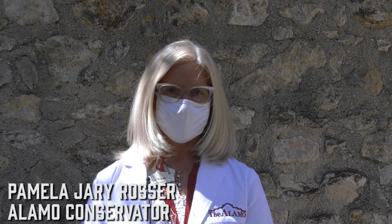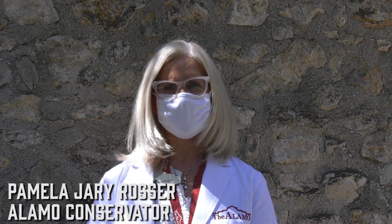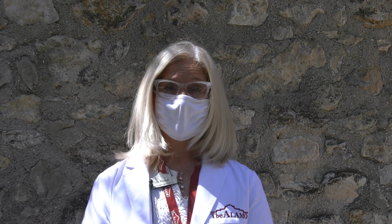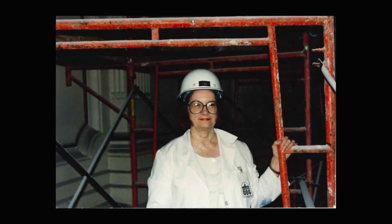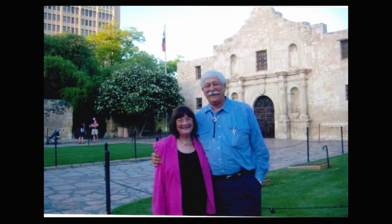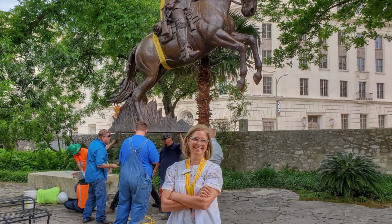I'm Pamela Jerry Rosser. I've been the Alamo Conservator for over 10 years. I have been a conservator for over 30 years. I got into this field because I grew up with a father who was a preservation architect, and my mother had a company doing restoration and conservation work. Preservation has been a part of my daily life ever since I was a very young child.